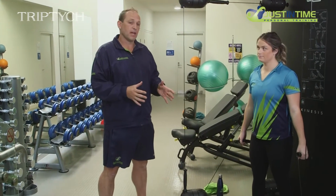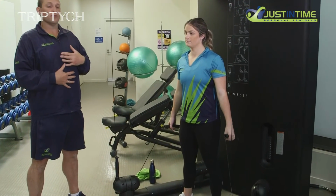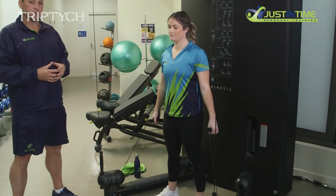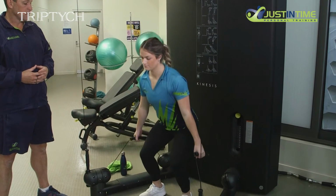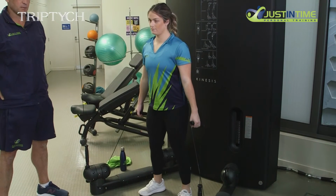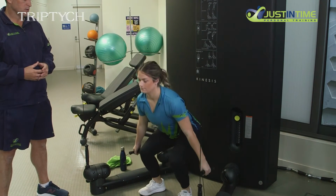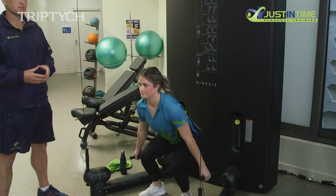So holding the lower handles here, Courtney's going to have a nice upright straight back, chin in a neutral position, and she's going to gently, breaking at the hips, push her bottom out behind her towards the floor and lift the weight back up, nice and straight, thrusting the hips at the top of the movement, down nice and smooth, up again, and that's a great way to use a squat on the Kinesis Wall.